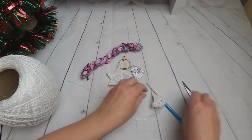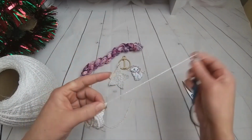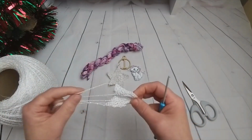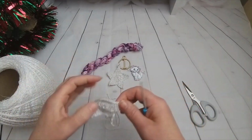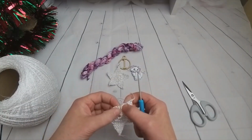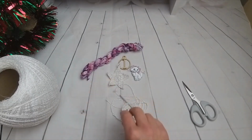Snip it off and pull it through. As you can see now, the ends are getting annoying, so I would recommend you sew them in as you go, because there's nothing worse than having to sew them in afterwards. So not the one that has a stitch coming out of it. Sometimes you have to double check where that is. That's there. I'm going to go for that one next.